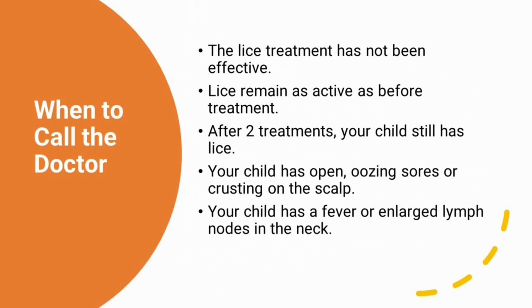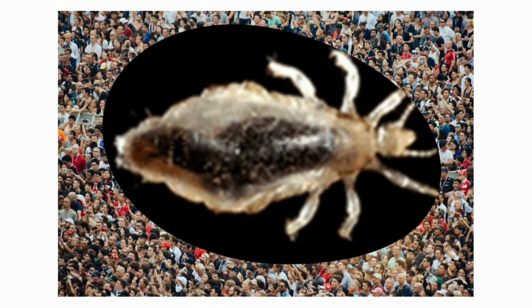Catching lice does not mean you are dirty or unhealthy. It's just a little bug that likes everyone, and if you're infected, get treated.